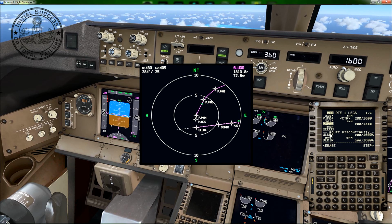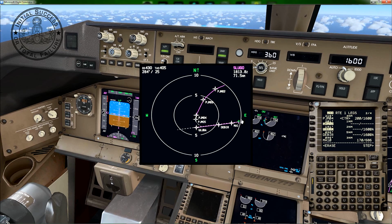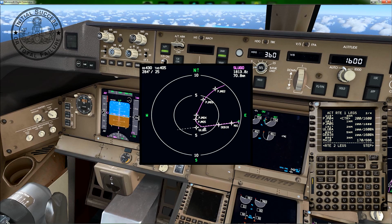So before I hit execute, I can just click the line select key next to Aluba. It copies it down into the scratch pad, and then just select or click on the line select key next to PJM 05. And you can see it puts that white dotted line there to connect them now. That's good. Now we hit execute and that line turns magenta. So now our autopilot will fly this all the way around.